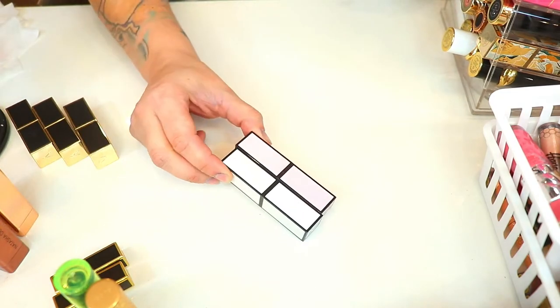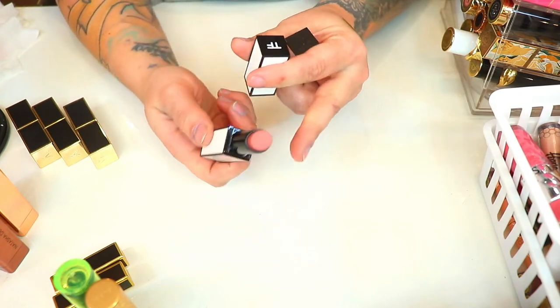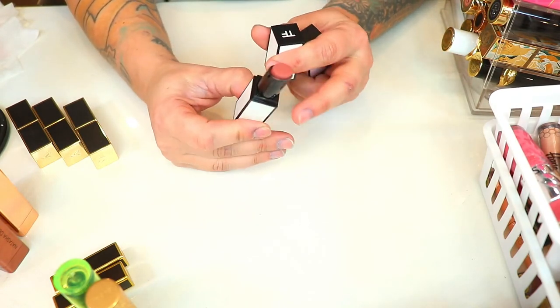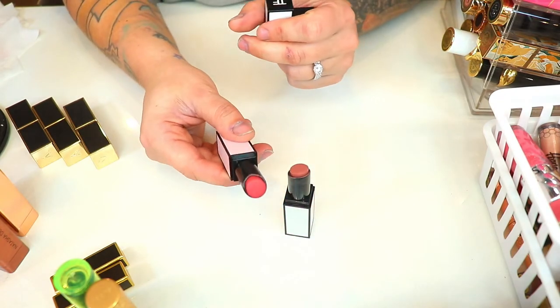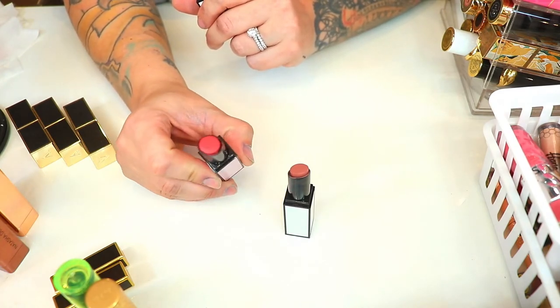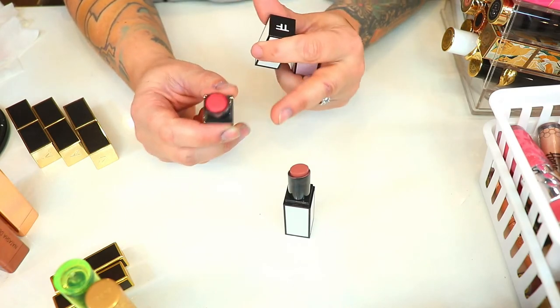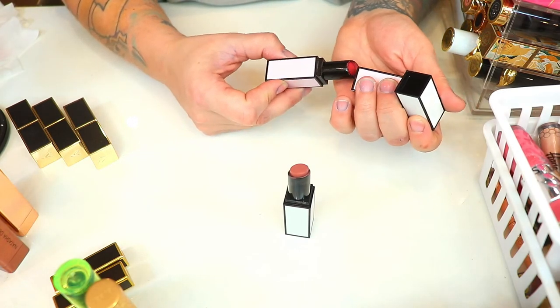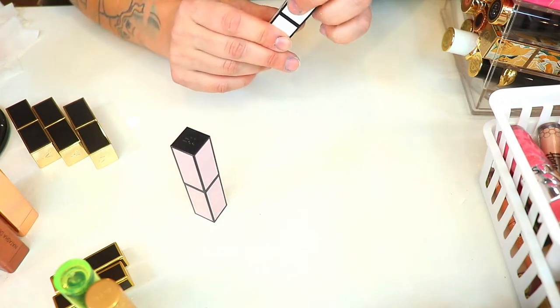Then we have more Tom Ford. This one's brand new. I just got this one. This is the newest collection that they did. And then I also love this shade for the springtime. It's just a really beautiful satin hot pink. Or maybe not hot pink, but something very close to it. It's super pretty. So I really like both of these. They got the special packaging, which I love. So I'm going to keep these ones as well.